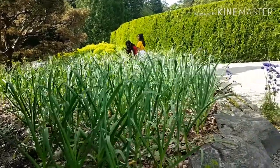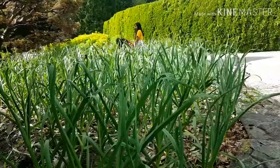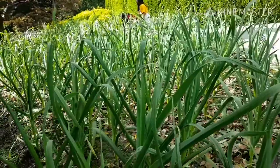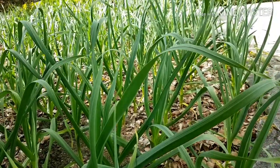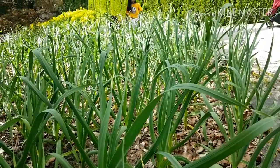So guys, these plants, ito po yung giant garlic plants from Russia. Lalaki ng dahon.